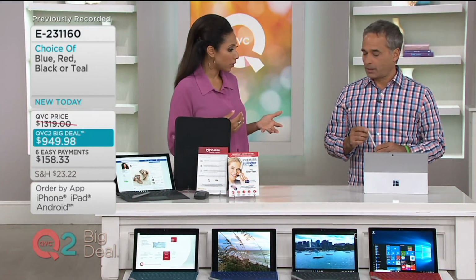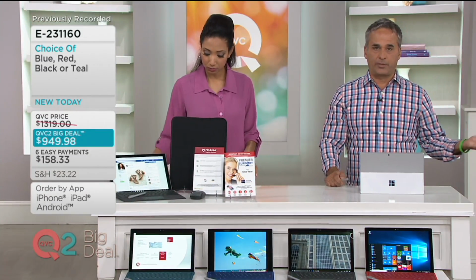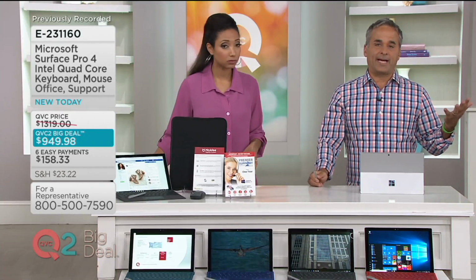So let's kind of get started with how this baby works. All right, so for those of you that own a tablet and for those of you that own a computer, you know that there's a give and take. The tablet, the whole idea of a tablet is portability, right? You want to be able to take it anywhere you want to go, and that was the idea originally with a laptop.